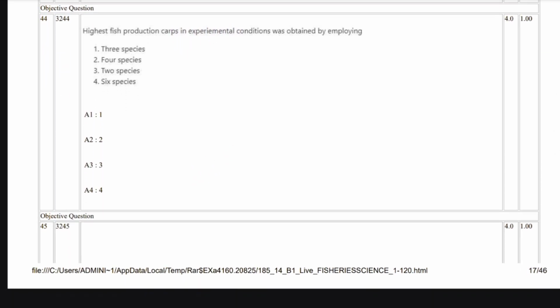Next question. Highest fish production in carps in experimental condition was obtained by employing? So the correct answer is option number 4, 6 species.